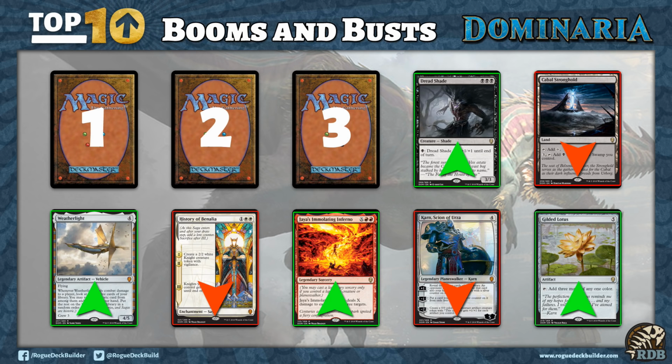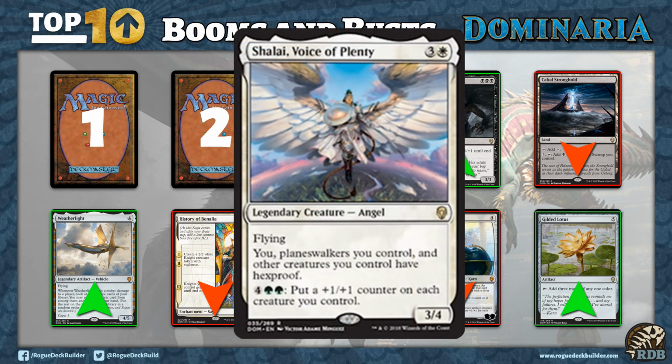On to number 3, which is Shalai, Voice of Plenty. I think this card is insanely overrated. I think Commander players are overrating it. I think the Standard players are overrating it. This is a 4 mana angel that's a 3/4. You, planeswalkers you control, and other creatures you control have hexproof. And then for 6 mana, you can put a +1 counter on each creature you control.